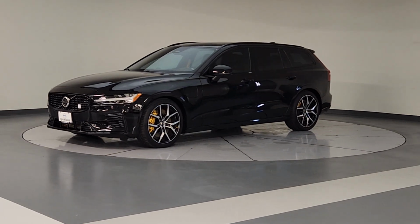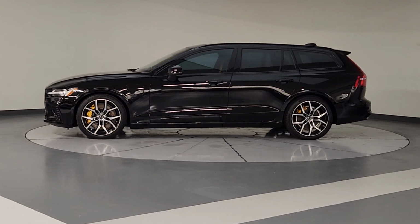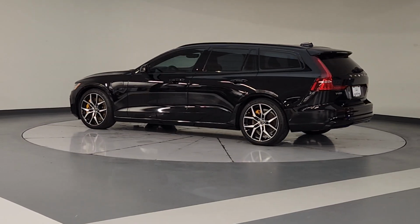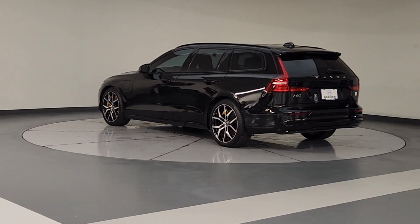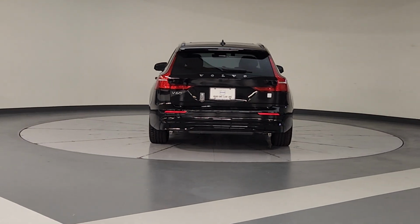Hop into the 2024 Volvo V60. This sleek and stylish V60 delivers state-of-the-art safety features, an excellent build quality, and streamlined Scandinavian style. Make every journey a relaxing experience in this beautifully crafted crossover.